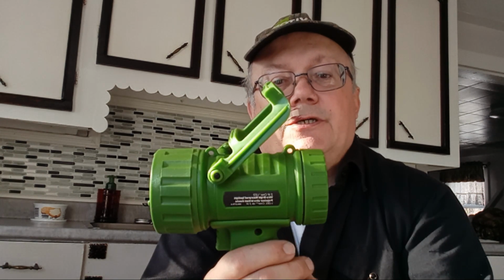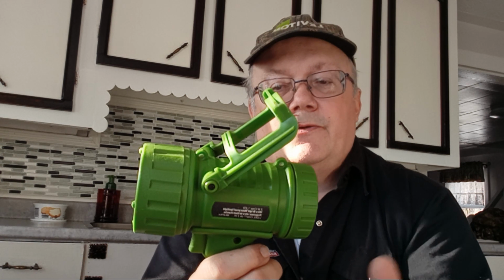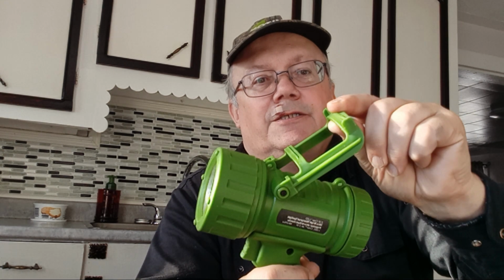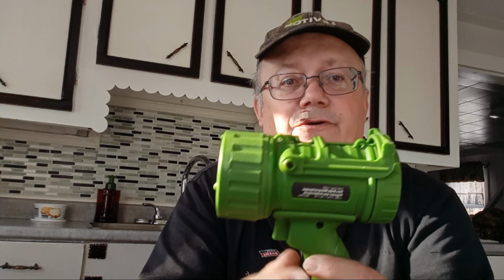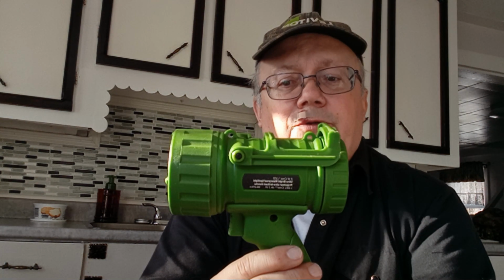I mean, this thing here, it lights up. It's a good spotlight, whereas these other LED lights are pretty much area lights. Little bracket on the back here that you can use to make a stand for it, or you can hang it from a tree limb or whatever. It's got the lanyard on the handle for going around your wrist. This is a really serviceable light. It doesn't take a long time to charge.